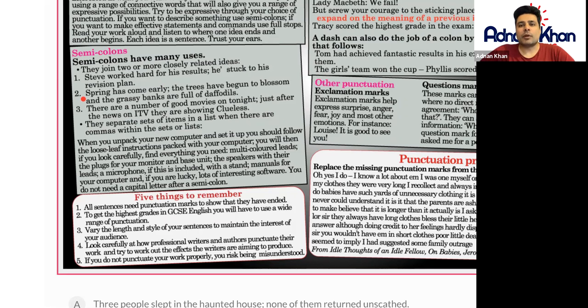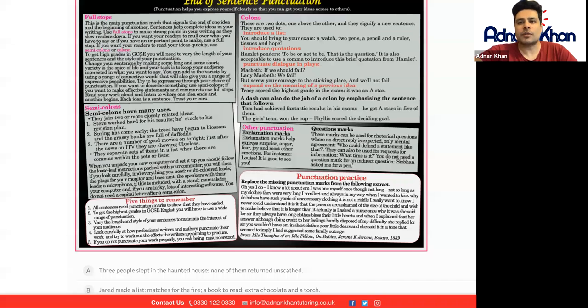Let's look at example number 3. There are a number of good movies on tonight. Again, we use a semicolon and we justify this at the second part of the sentence. Just after the news on ITV, they are showing Clueless, okay? And that's how you can split up a sentence into two sections. You give one particular reasoning and then you justify that straight after that. Let's have a look at another example and let's move on to colons here.